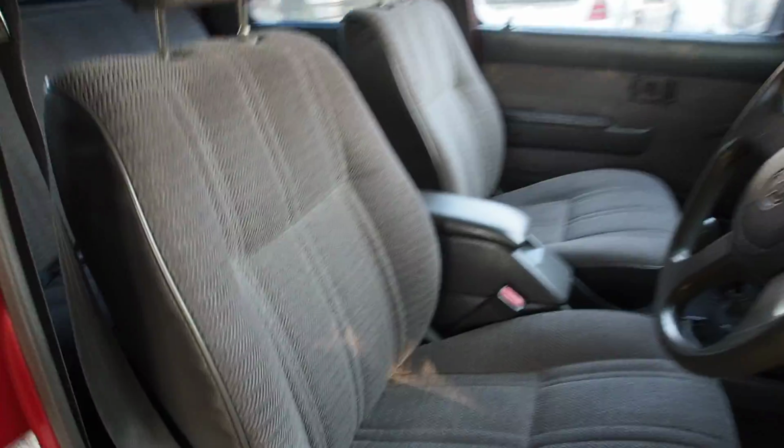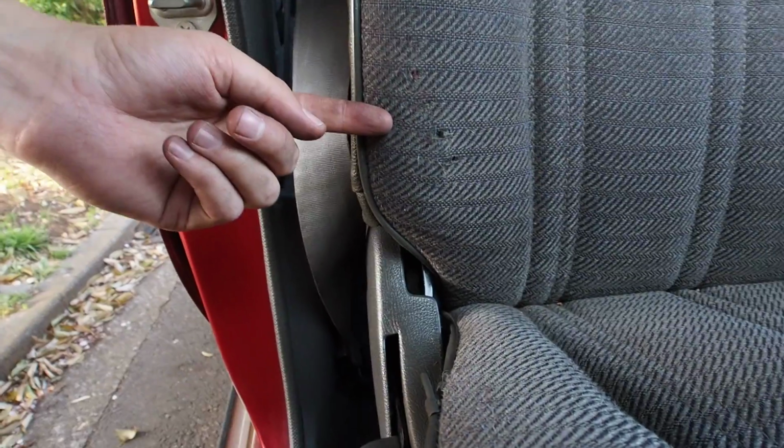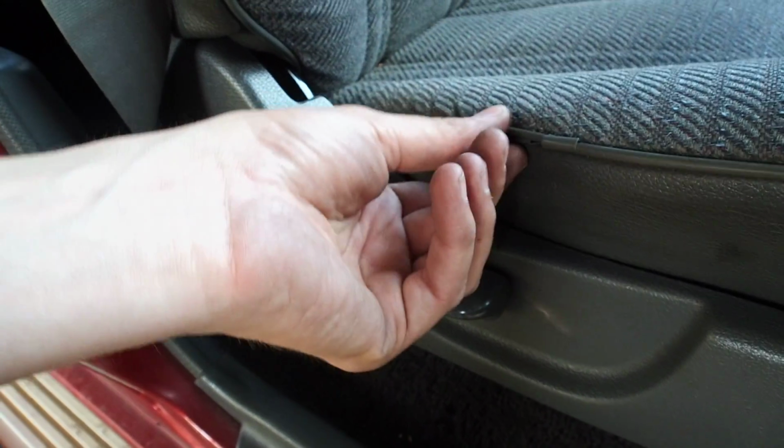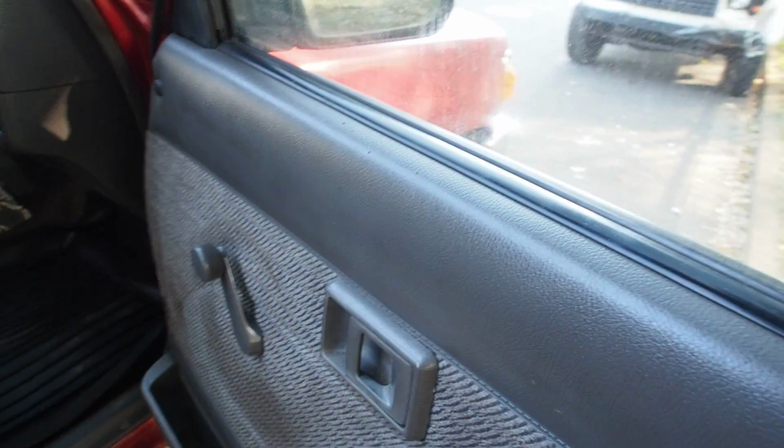Okay, so the rip, see, it's tiny there, and just the piping's coming out here. So I was expecting a bigger rip in the seat there, and I was expecting a bigger cigarette burn than this. That can be pinched up pretty easily. There are a couple of other cigarette burns right here, but they're kind of small.